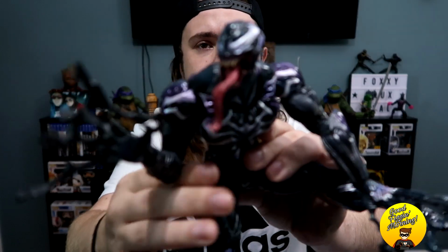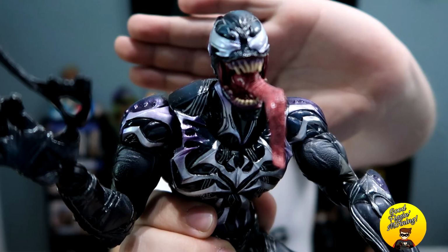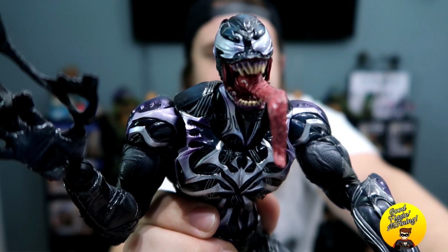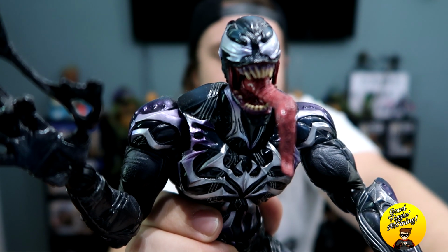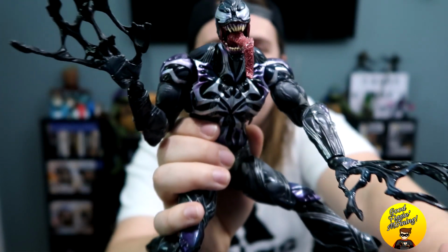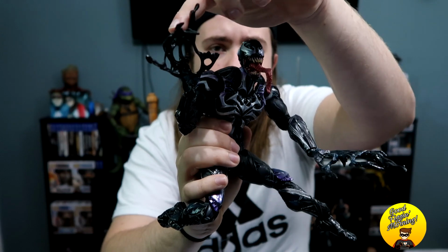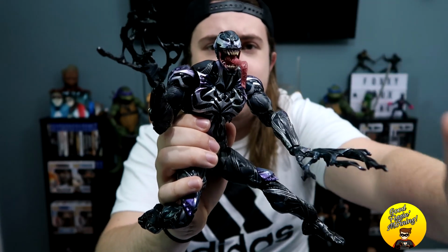This is not a traditional Venom, but this is one of my favorite Venoms in my collection. I have a bunch of them too. So this is the PlayArts Kai Venom right here, and this thing is awesome. Now this isn't a review or anything like that. These are just a few of my favorite figures, as you guys can see. Now this particular one and the Carnage variant come with a lot of the symbiote hand sculpts and stuff like that, a lot of accessories to go with them.